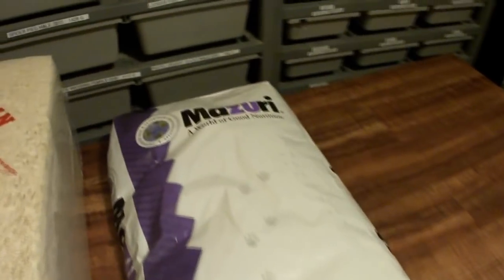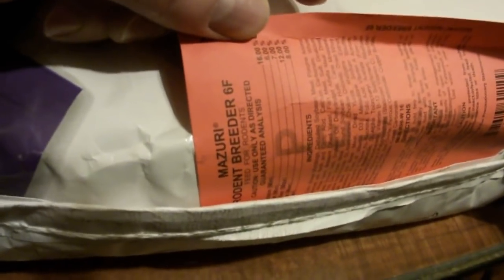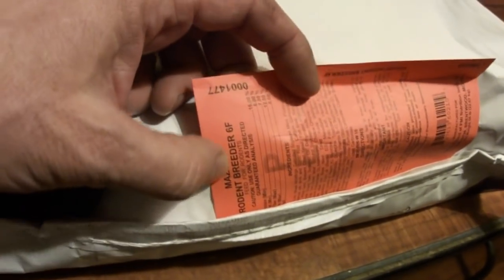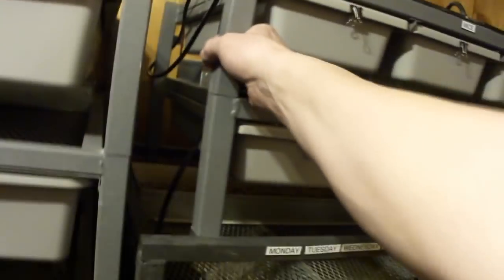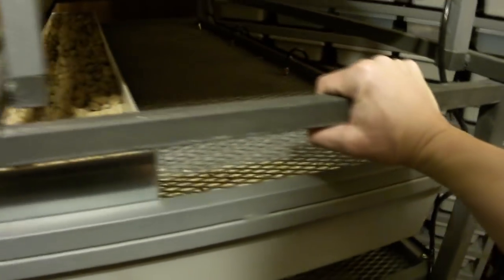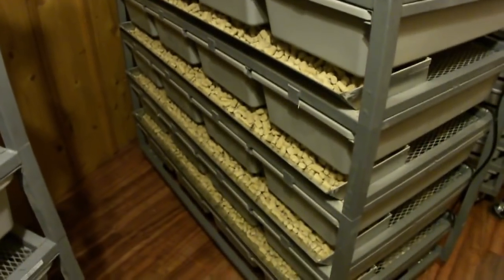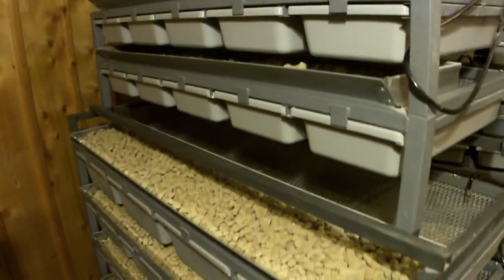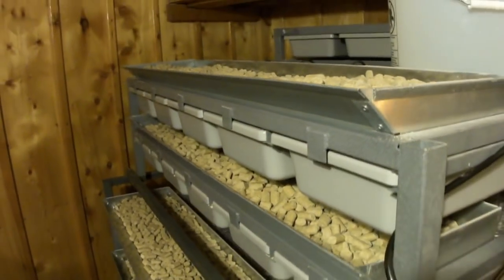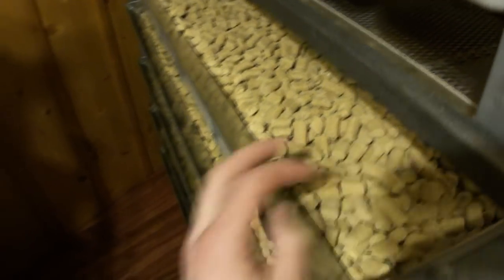So for the food, what I use is Missouri, and I found that rodents can really be affected by poor food. And this is a really scientifically balanced diet. It's Missouri Rodent Breeder 6F. And that works fantastic. And what I do is I put it in these trays behind these racks, which are on wheels. They're awesome. And I should show you the backs here. That holds between both these racks, I'd say it holds probably 350 pounds of food. It's pretty incredible the amount of food that these can hold. And I only top them off about once a week, I'd say.